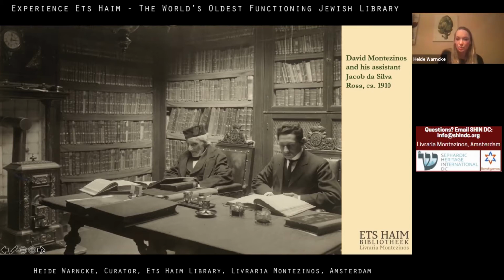I always say that every book that you take out of the shelves in Ets Haim tells you something about the congregation in the 17th century. Why did they read a specific book? Why did they want to learn a specific text? So it is a very, very interesting collection in that sense also.